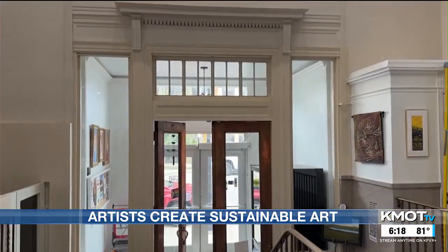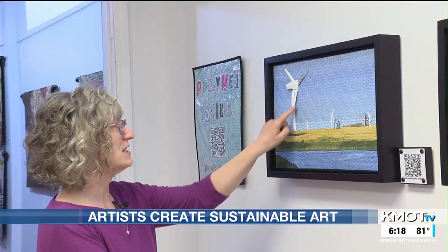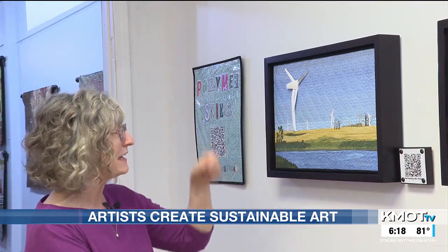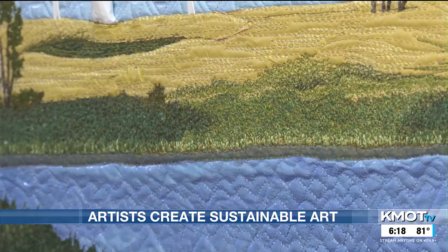Longtime welder Rich Solberg says recycled metal is actually a popular form of art. Rather than ship it out of here and send it to a smelter and make another toaster, we can turn it into art. Debbie's art pieces have unique geometric designs, honoring women who continue to make quilts. She encourages everyone to try something new.